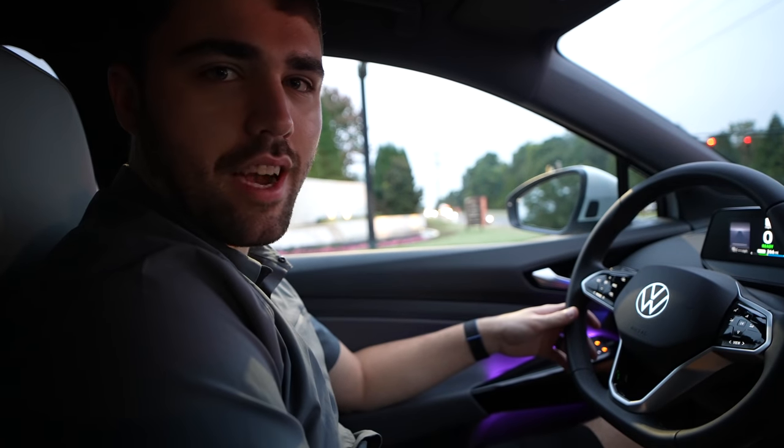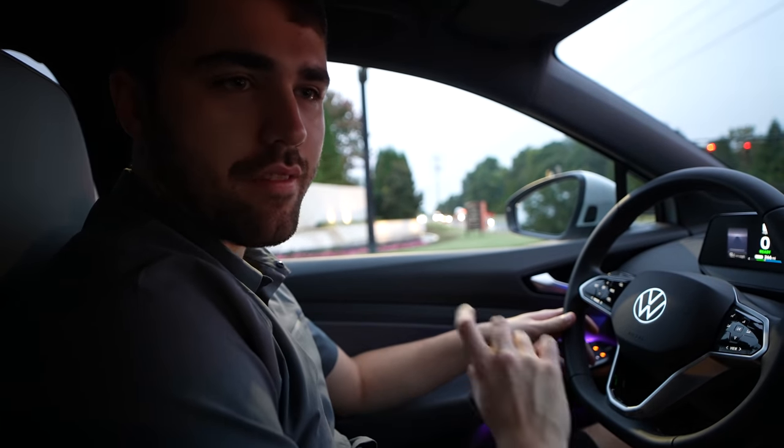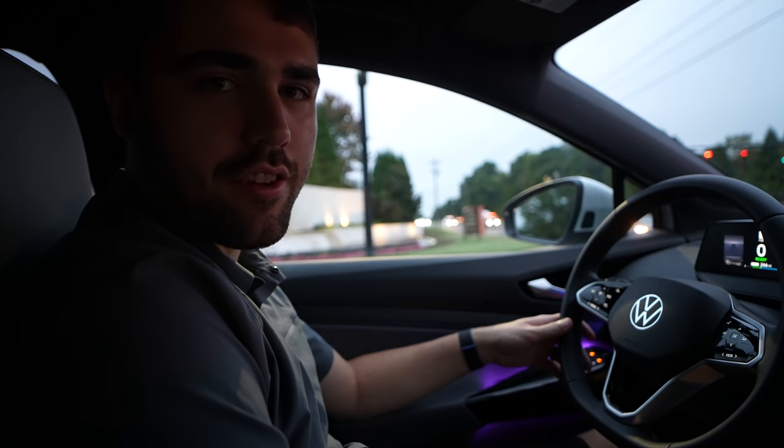But I'm really excited to see how the ID.4 does with continual DC fast charging on Electrify America. And I'm also curious to see how much we can rack up in savings on Electrify America free charging for 3 years with the ID.4.